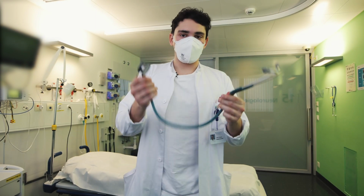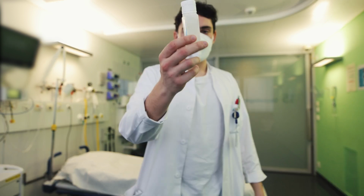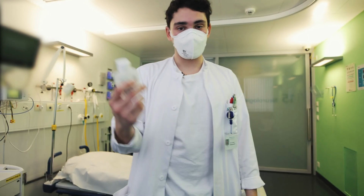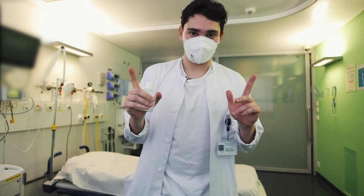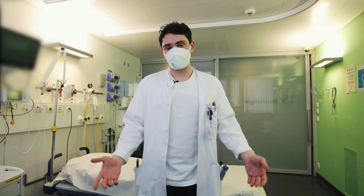And of course, it always comes in handy to have a stethoscope, especially in the emergency unit. And the last thing I have in my pocket, some disinfectant. This always comes in handy, no pun intended. So naturally, with full pockets, this coat gets really heavy.